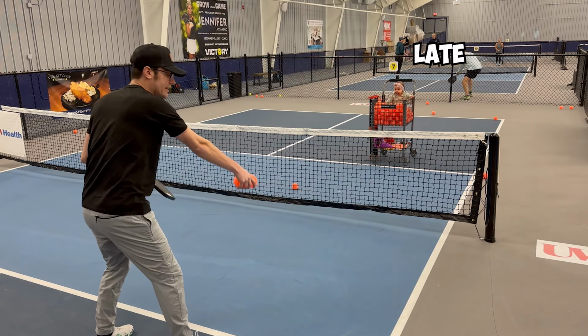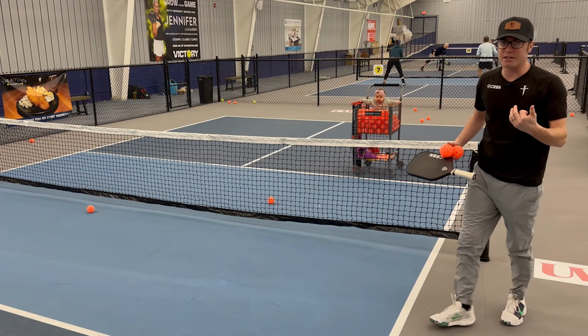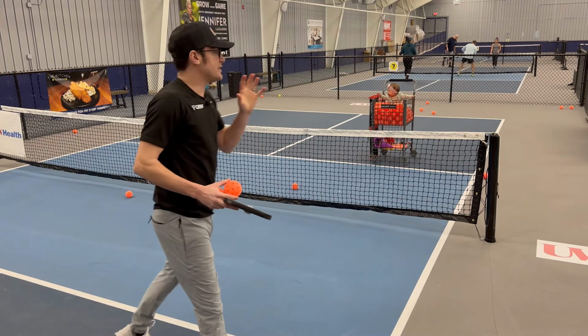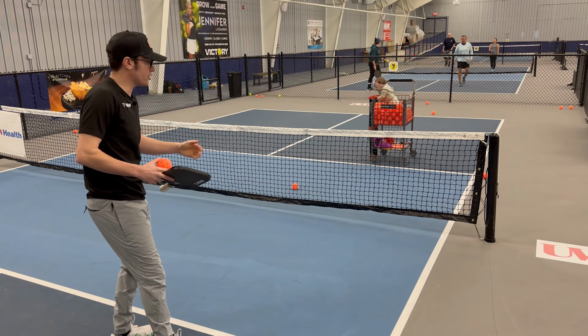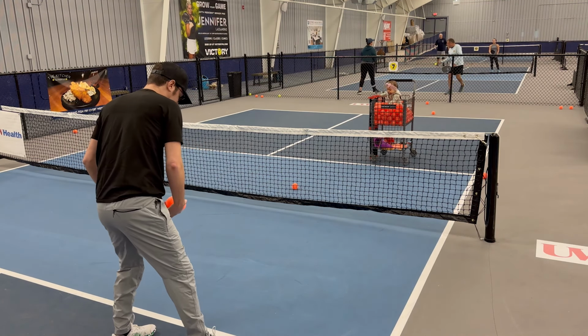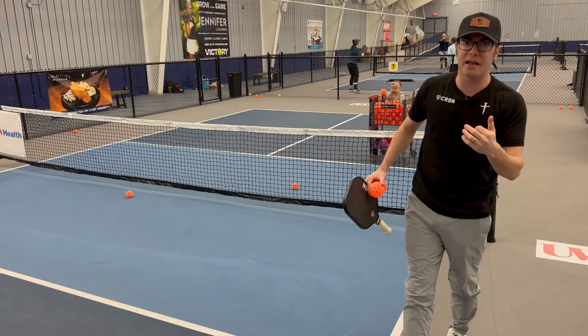If they are, and they think about going down the line, I'm going to cross and then earning on them like so. So that 1-2 punch is a dink to the corner, and if I see them being a little bit late or they're looking like they're going down the line, I'm going to take my left foot, cross over, boom, here, and then I'm going to have an easier balance to be able to go.